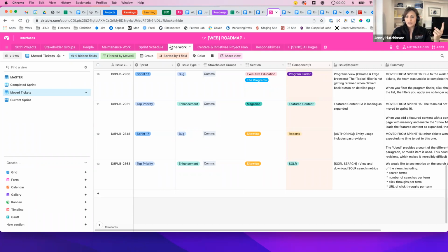So what do they need to know? What's most important? So what? Why is that important to them? And then now what? What happens next? Or what do you need from them in order to get it done?